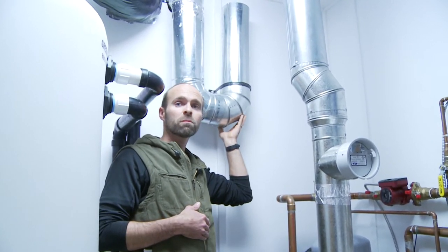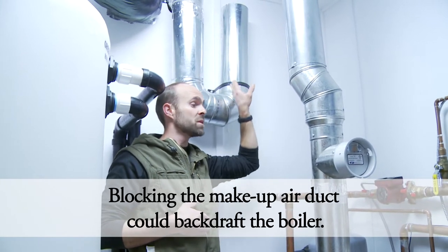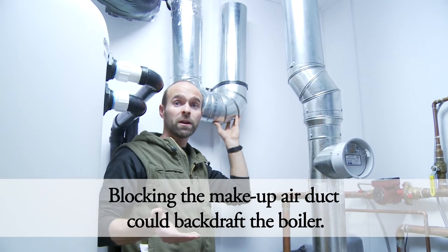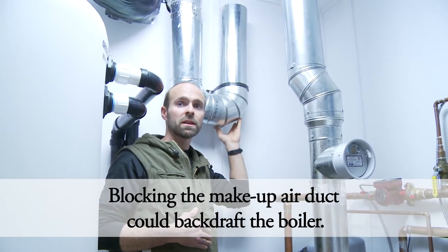So it's very, very important that you do not block this makeup air, because it could starve your boiler of the air it needs, and then you could have backdrafting issues, carbon monoxide issues in the house, and that is a bad deal.